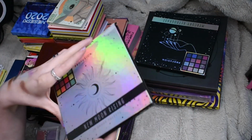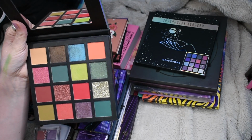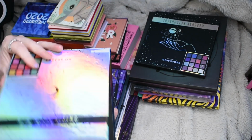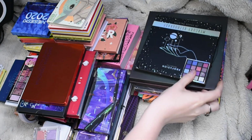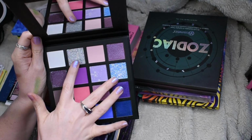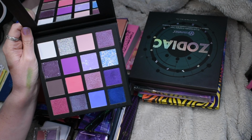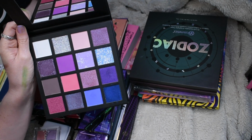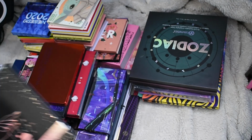Same with this one. Again, I got it because of these swampy greens, and I really do like that blue shade. I've used that one before, but I don't think I need to hang on to this one. I really like its partner though, so I'm going to declutter the Moon Rising, and then I'm going to keep Mercury Retrograde, which looks like this. It does have 2 pressed glitters in it, which I'm not a huge fan of, but these really cool periwinkle blue purple shades I really am drawn to, especially when it's complemented by a pink. So I'm going to keep this one and give it more of a try first.